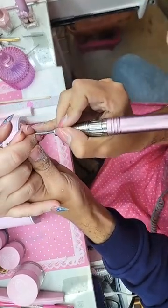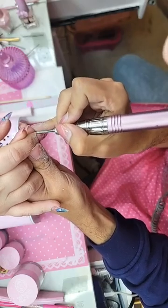So now we're going to go in with the easy bit and make sure that there's no product stuck to the skin.